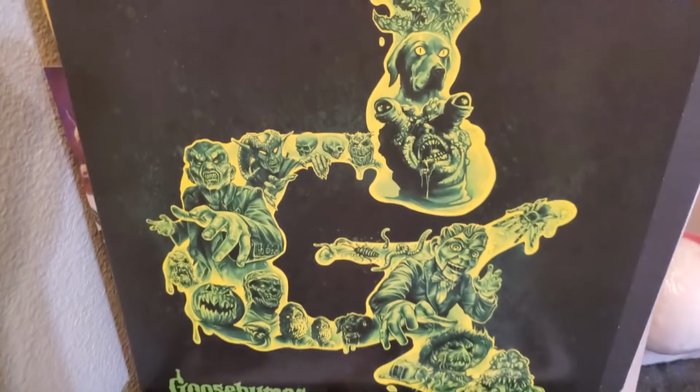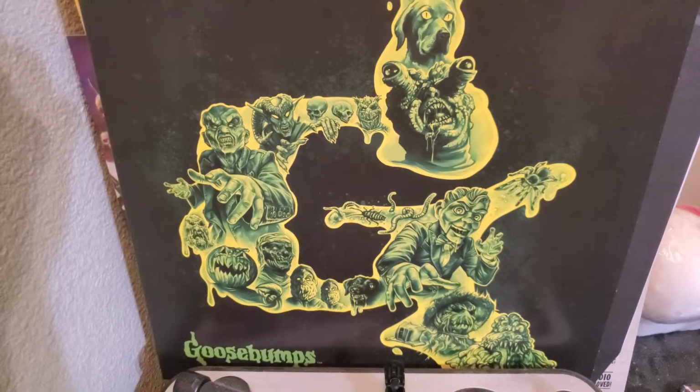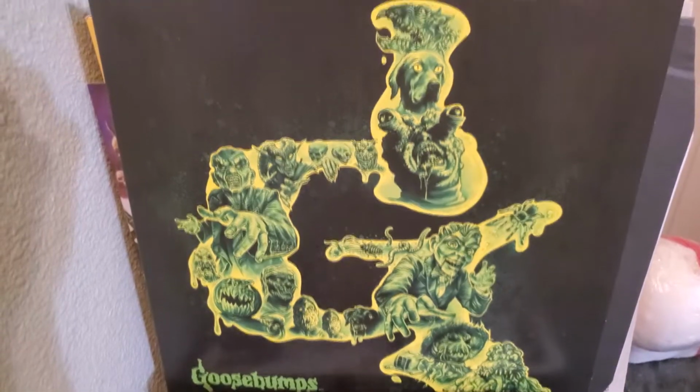But beautiful cover on this. Now you can see it a little easier now it's not in the plastic wrap. I love all the characters in here.